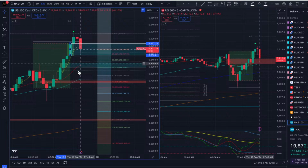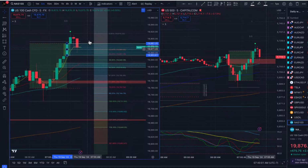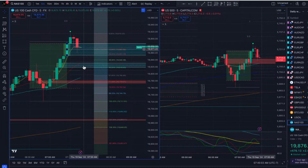20 EMA now, again, inside the fair value gap, sitting at midpoint. We're getting a reaction off the consequent encroachment of this fair value gap. But until we retrace a little deeper, until we hit that 20, I'm not interested. We're still sitting in premium. It's not an area I want to buy.